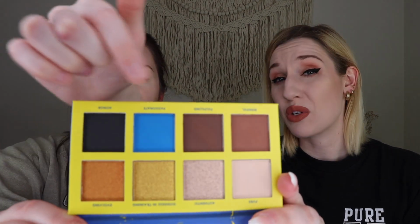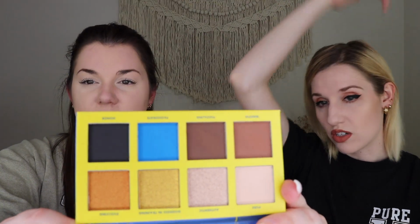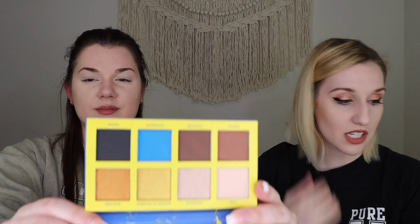I do like it. I don't think the pigmentation is horrible. It's not like, oh my gosh, this is the best thing ever, but I really like those four shades. The other shades, you could do a sunset with the yellow and the gold, because one is more yellow and the other more gold, and you could do that with the blue if you wanted a colorful look. So I do think there are options there, and it is a fun little palette.